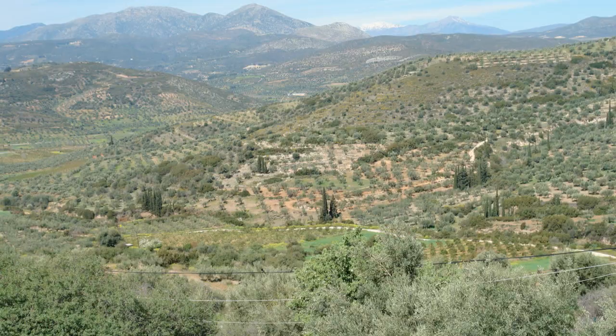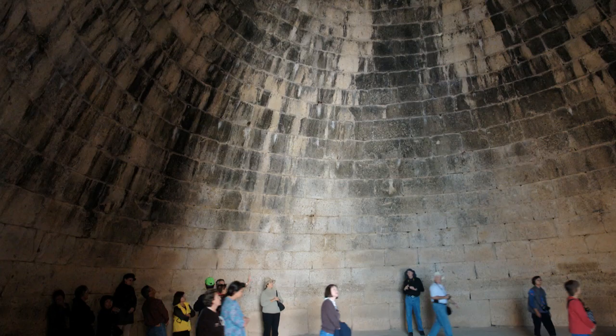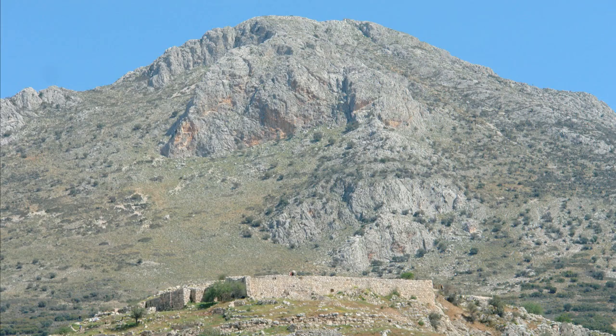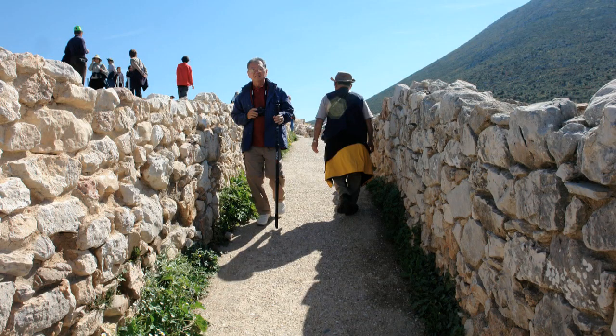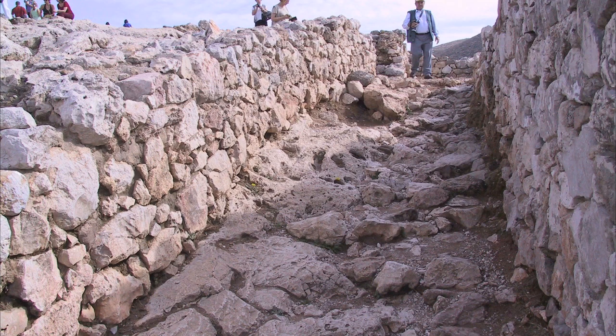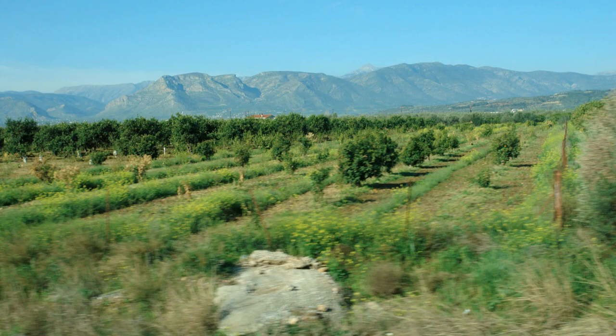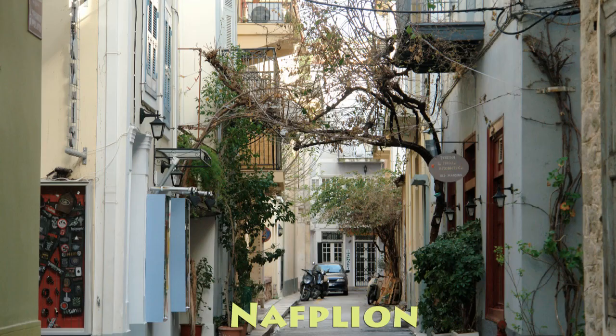Next day on to Mycenae. There's a beehive tomb that was built into the hillside. The fortified palace of Mycenae is one of the great historic sites. It dates back to about the same period as Knossos in Crete, 2,700 years ago, and still standing. The theater of Epidaurus. And on to Nafplion, another charming seaside village.